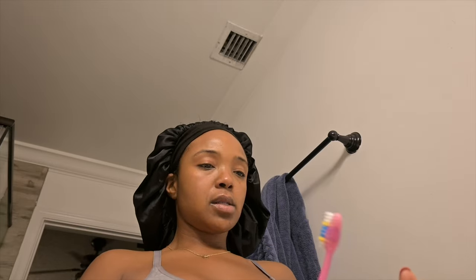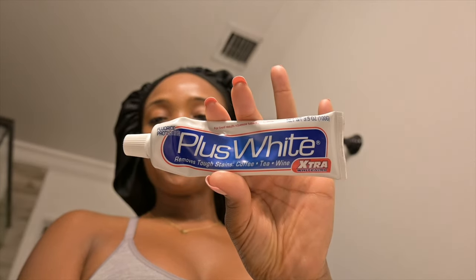I've never showed you guys my toothpaste. I love this toothpaste. I swear by it. It is a whitening toothpaste for people that drink coffee. I found this because I wished my teeth were a little bit whiter and I didn't want to get a whitening kit. So I found this called Plus White. The active ingredient to make your teeth white is higher than any other toothpaste on the market. So Plus White is my jam. And that's it.